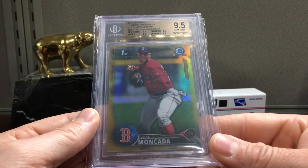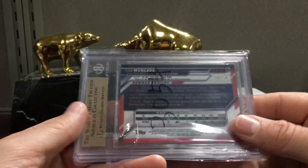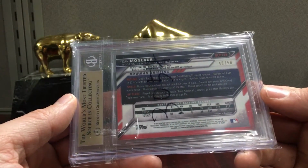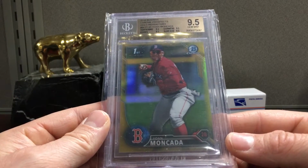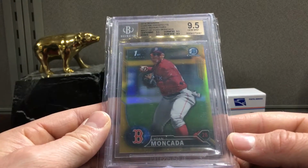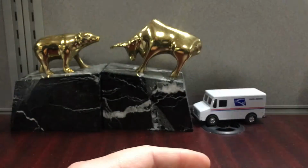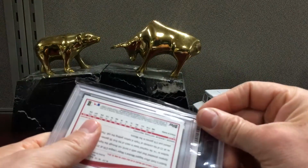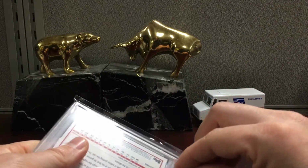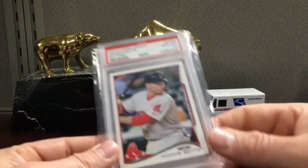Okay, so we saw the gold refractor auto. Here's the gold refractor. Now this is of course much cheaper because it's not autoed, but I think as a collector, you don't have to have the auto. If you just get the gold, it's still an amazing card, and you save a ton of money. So here's the gold, all 9.5 or higher subs. I am starting to stash a Moncada. The ball when it hits his bat just sounds different, to me at least. So I think he's going to be a really good player.